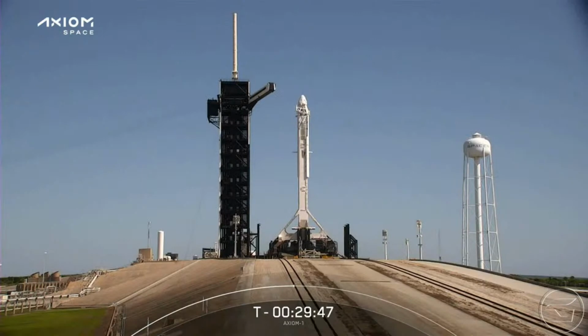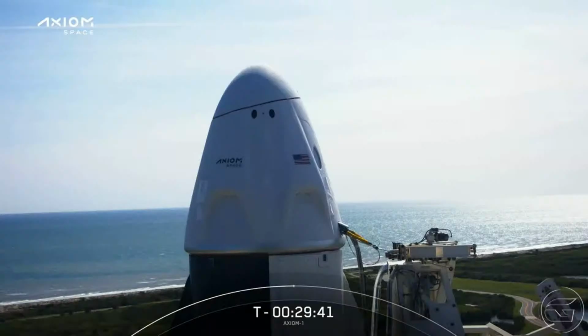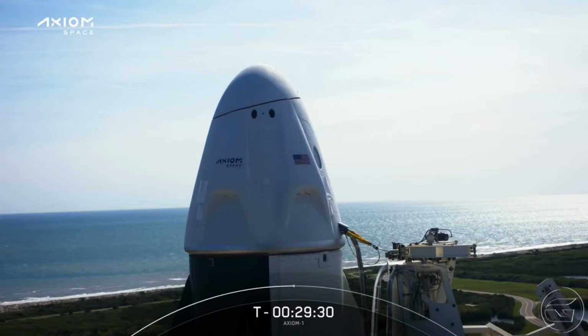So since we are at this stage with launch escape system armed, that means the 8 Super Draco engines inside the Crew Dragon are ready, if needed, to launch the capsule away from the Falcon 9 rocket in an instant, should there be any kind of emergency associated with the rocket or the pad. We have the ability to use the launch escape system right now if it was needed.